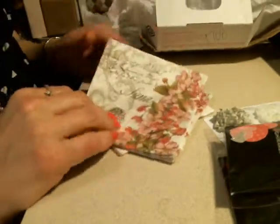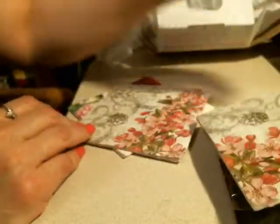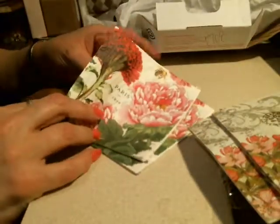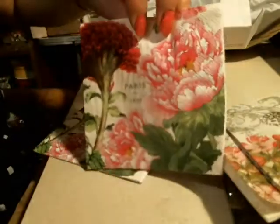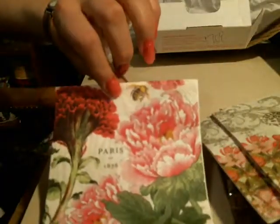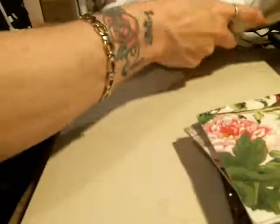And she sent me some napkins. This is cool because I can add these in with the others. Look at this. Is that pretty? So there's two of those, and one of each can go in. And oh, this one's Paris. And she sent me several of those so that I can put some in. 1878 Paris.